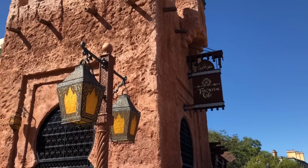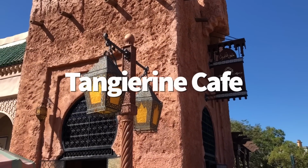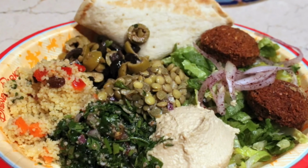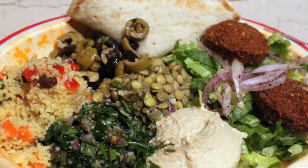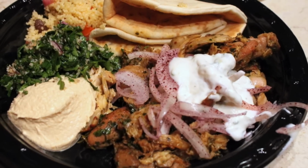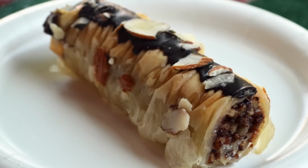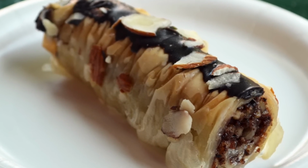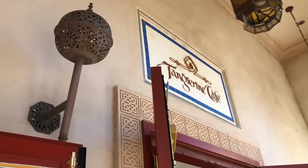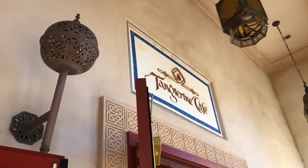And then another honorable mention goes to Tangierine Cafe in the Morocco Pavilion. This has long been a favorite stop for lots of guests in Epcot looking for a healthy and tasty meal. The counter service restaurant is currently closed. We're not sure what the menu will be like when it finally does reopen, as Disney has taken over the operation from a third-party company that had previously run all the restaurants in this pavilion. So when Tangierine does reopen, which we hope it will, we will keep you updated.